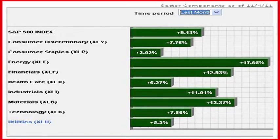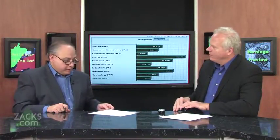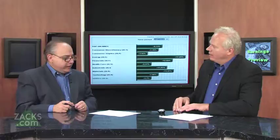And you can see even materials did really well, and financials, of course, but you beat the financials down, they bounce back, right? So I know that the holdings and weightings of these sector ETFs can sometimes make a difference. Give us an idea of what's in this one.